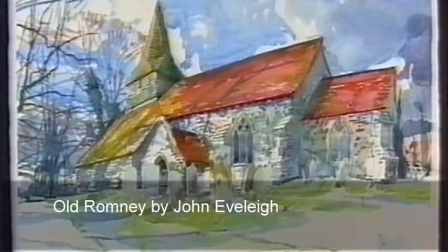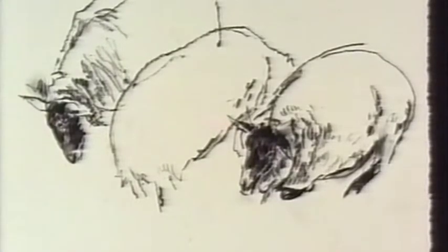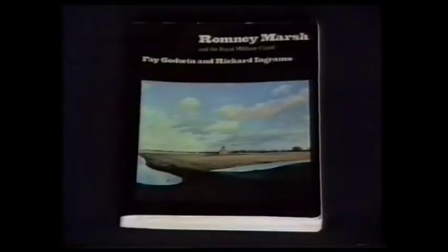My own visual survey makes response to all the medieval marsh churches, the marsh landscape, and some of its animals. I have made no attempt to give comprehensive dates of the churches and when they were built or the additions made to them, since these details are available in all the marsh churches. I also acknowledge the book written by Richard Ingrams, which was illustrated by Fay Godwin, with evocative black and white photographs titled Romney Marsh and the Royal Military Canal.